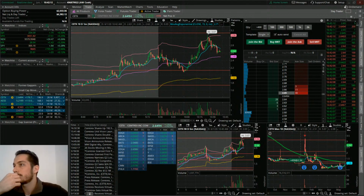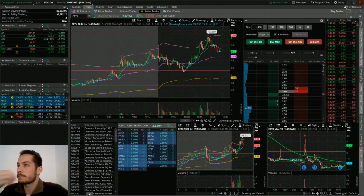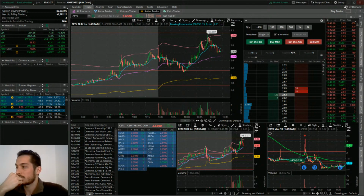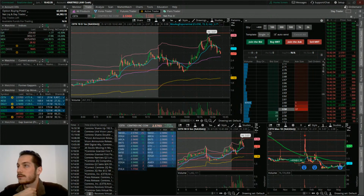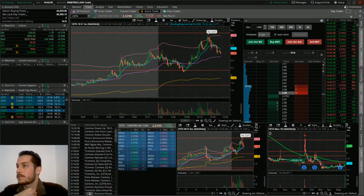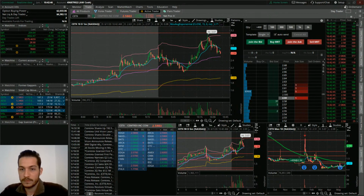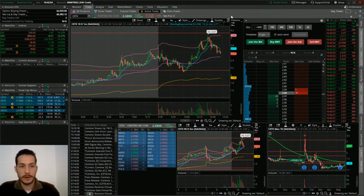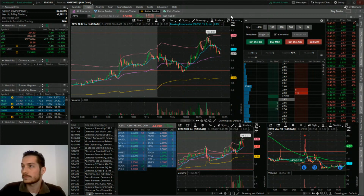So I don't really want to jump in just yet, but I do like how it's kind of firing back up here. I'm still waiting for CTX to pull back even further, to be honest. Looks like we might be getting that pullback right now. Markets are green again. $10.43, guys.